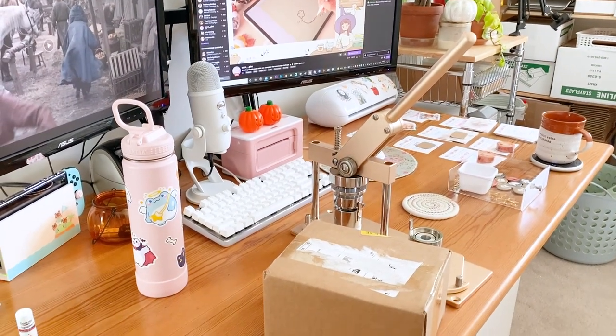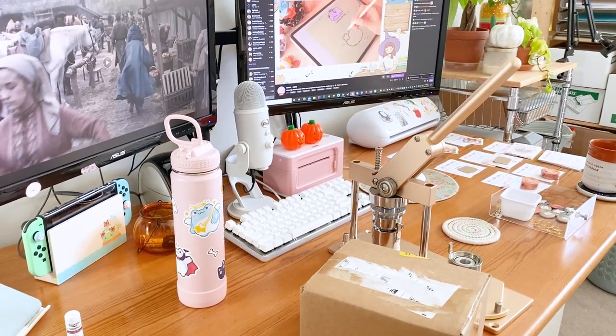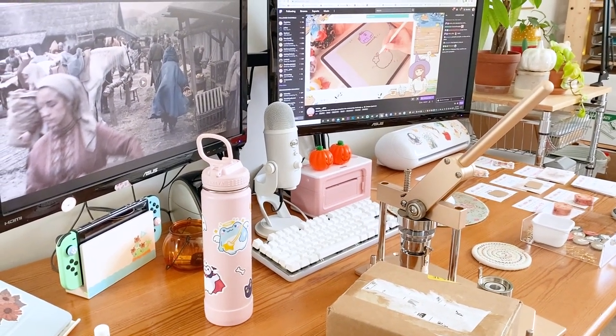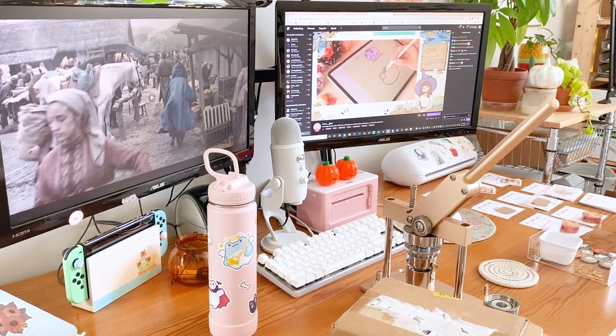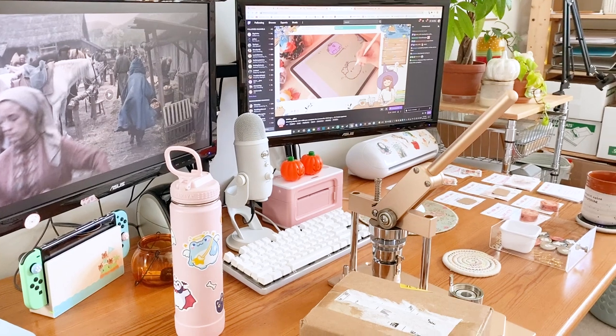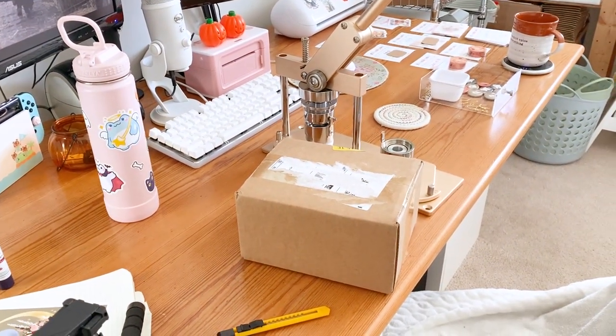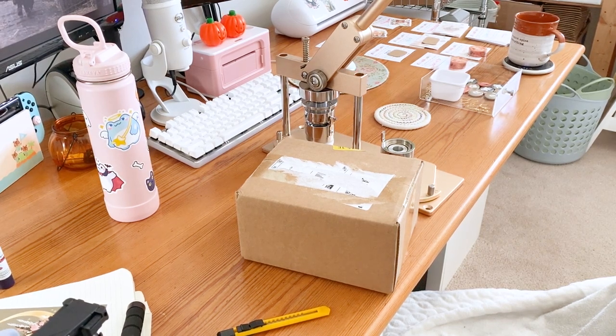First off, we have unboxing number 2. Also, ignore the utter chaos that is my desk. I'm watching a Twitch stream and The Witcher on Netflix at the same time because I'm crazy. But I ran out of button badge pin making stuff, so I ordered some more. So let's open this box.